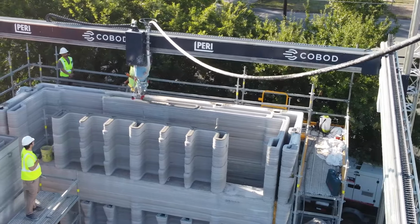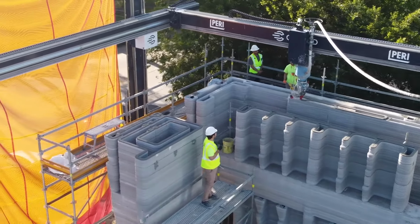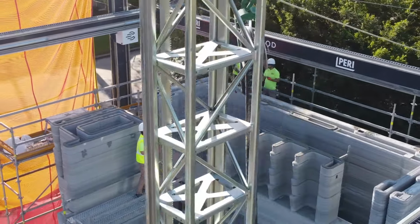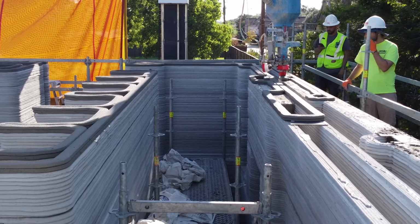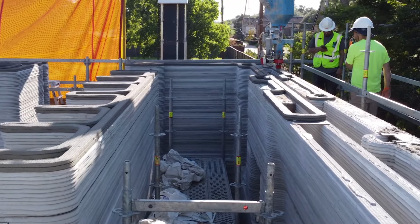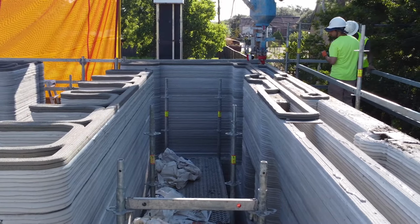So this is now waiting on grout. We've had the City of Houston come out, take a look. It's all thumbs up. So we are just waiting on the pour. And since then, we have actually moved our printer. We used to have a printer that you would see back behind me. We have now moved it to the front end of the home, and we've also expanded it.